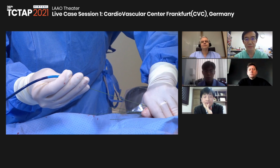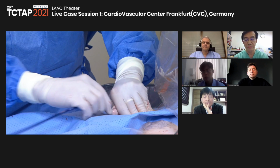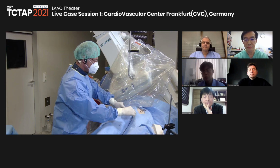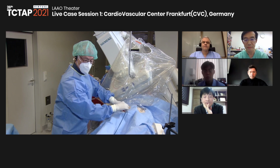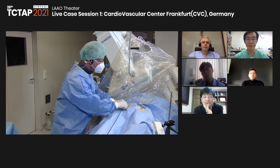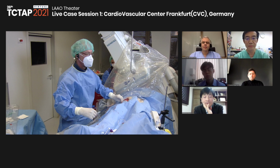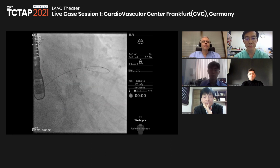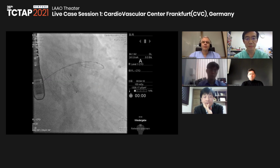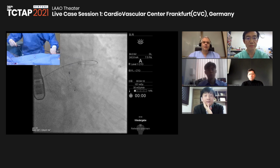If we have a residual leak here, this will be when the first Watchman Flex, where I will go ahead and close the residual leak later on. Residual leaks are very rare with the Watchman Flex. We will see. So this is the double curve.